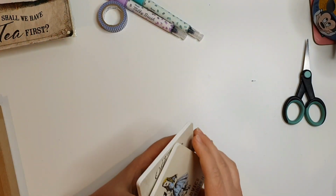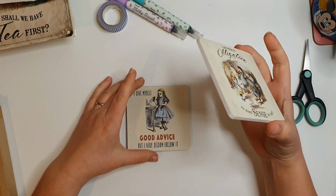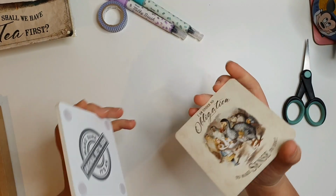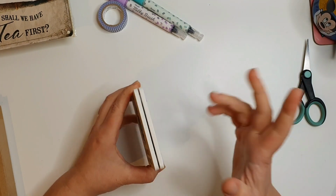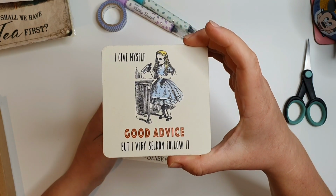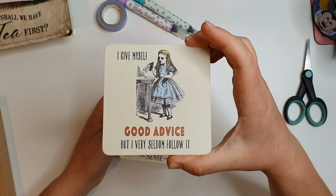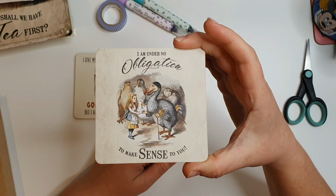And then the second thing they got me, they did give me some cash as well because they're very, very generous. A couple of coasters. Now, I needed some new coasters for work. So these are not going in my shed. They are going to go to my office. But I give myself good advice, but I very seldom follow it, which is very true for me. And I am under no obligation to make sense to you.